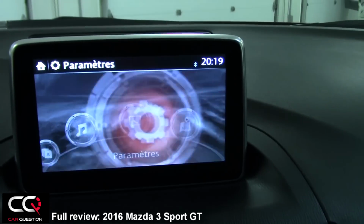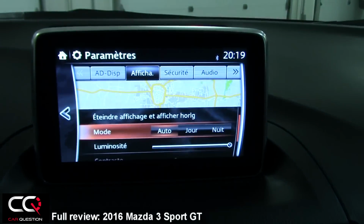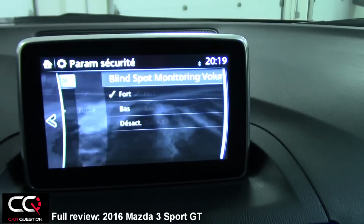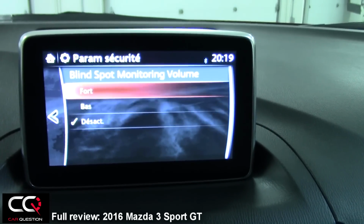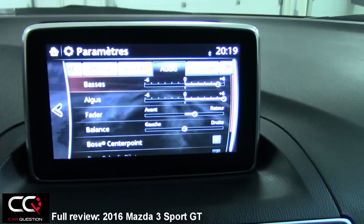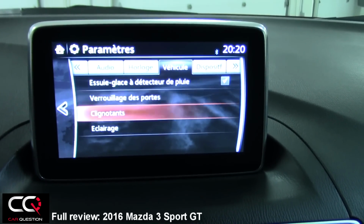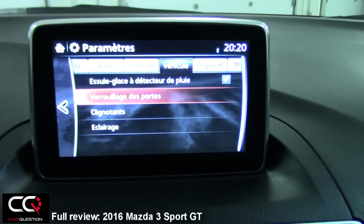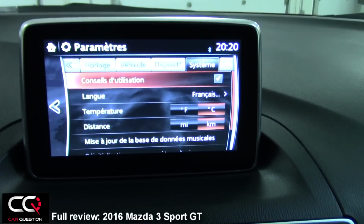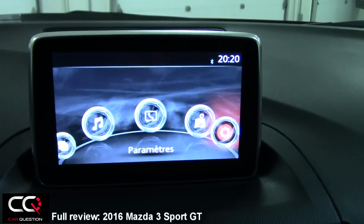The last menu is going to be the setup menu, where you're going to be able to adjust your head-up display, the brightness, security, smart city brake support, blind spot monitoring. As soon as you select it, you can deactivate it or make it much louder. You're going to have all your audio settings that we just saw, your clock, your wipers, which are going to detect the rain, blinkers, everything is inside. Bluetooth, system, the language, there you go. It's so complete and easy to go into.